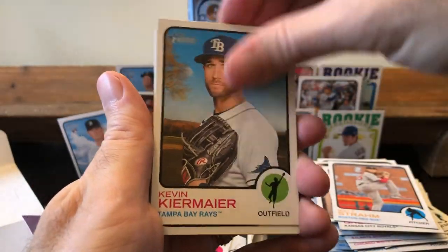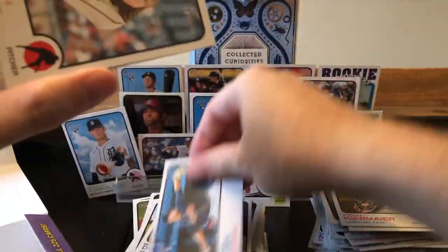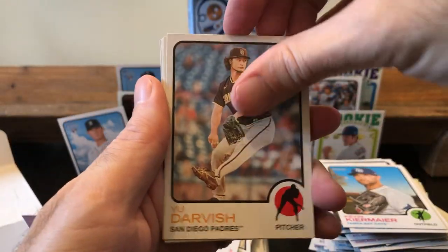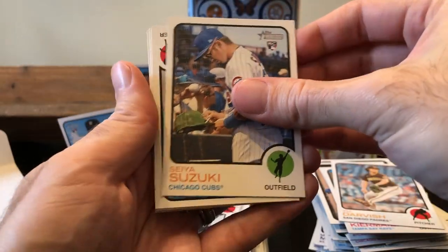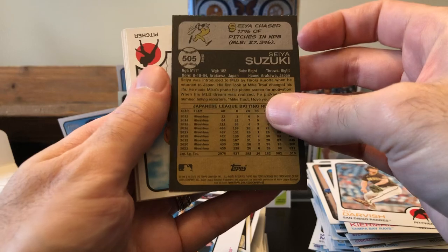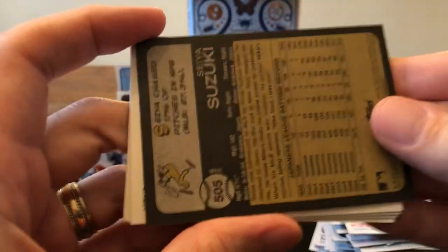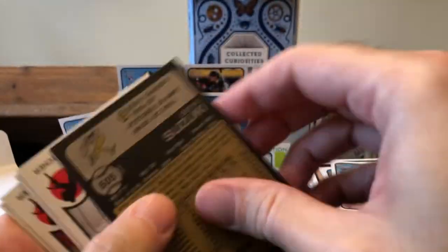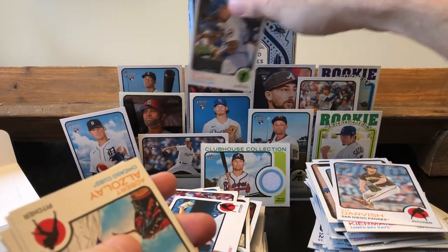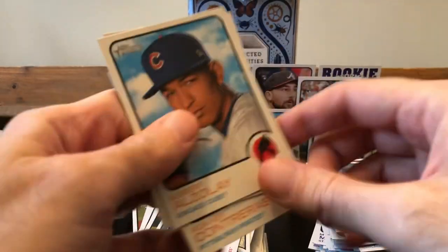Matt Strahm, Kiermaier, Braves rookie pitcher, those always pan out. I'm not being sarcastic, they always do. There's a Seiya base. Is this a... Oh, we got a... is this an image variation? Yeah, we got an image variation. Cool. We'll put him next to... we'll put him right here. All right.